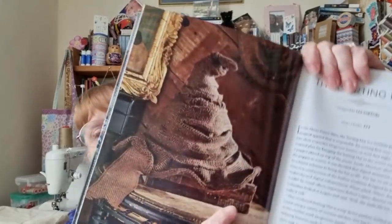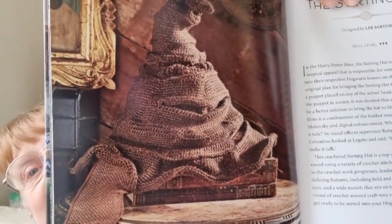Yeah, it's just a brilliant book, it really is. And the housing, well, the sorting hat. Look at that, that's amazing. But as I say, the dobby, I've got to definitely do the dobby. The hardest part actually in the book is choosing what to make first, to be honest. It really is. See, I said the dobby, didn't I?